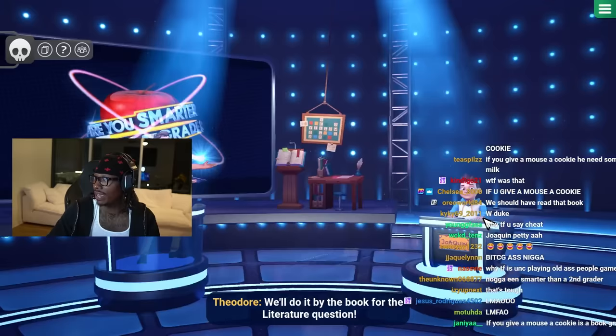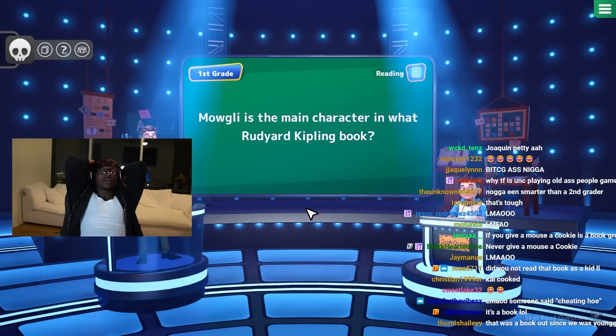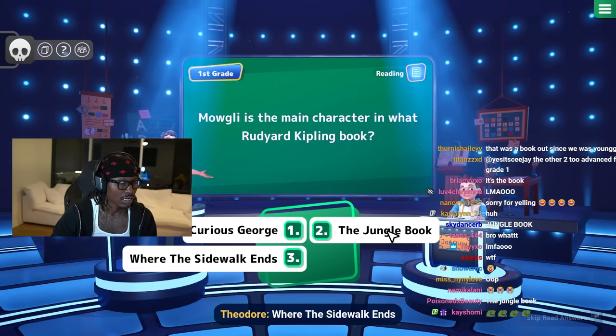Mowgli is the main character in what Rudyard Kipling book? Curious George. The Jungle Book. Oh, Mowgli. Where the Sidewalk Ends. It's two.